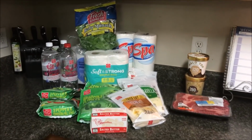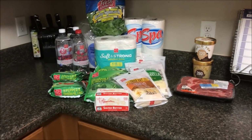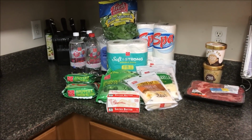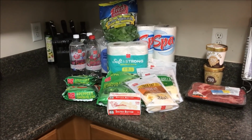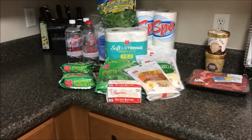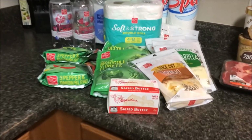Again, I was walking through the grocery store trying to find some things to purchase so we could stock up. And I could have saved this week's grocery budget and just put it in next week's, but sometimes I like to just have things on hand. So I picked up things we use the very most, and I'll share with you what we got.